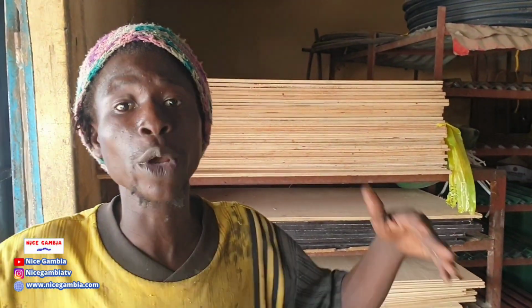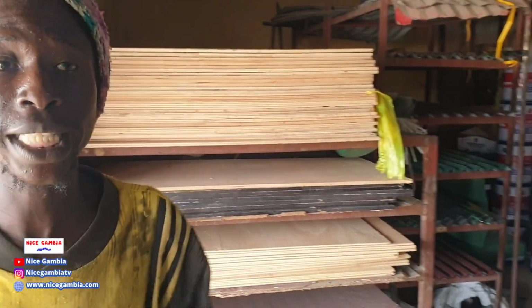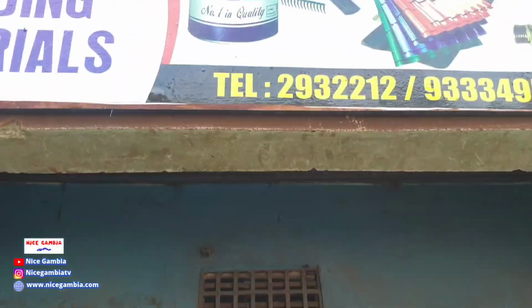But wherever you are, you can rush here because they are the cheapest in the Gambia. I'm selling at the same price as Batimat right at the moment. So they are the best out of the rest. Dial their number right now, never dial Nice Gambia. The number is on that screen, and that is the main number.